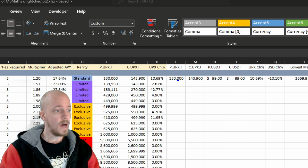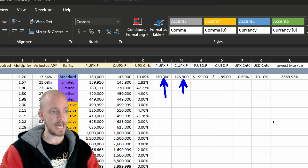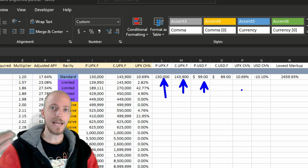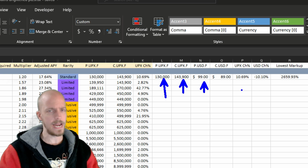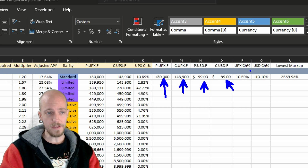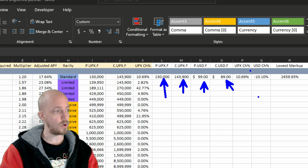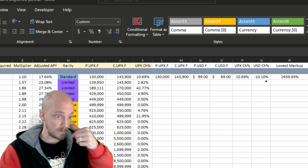The previous UPEX floor, 130,000, current UPEX floor, 143,900. Really nice increase there, 10.69% on the lower end of Manhattan, just picking up nicely as Manhattan usually does. The one thing that's kind of weird, though, the previous USD floor, 99. First off, Manhattan under $100 is rare in and of itself. Seeing it at 89 is nuts. And we've seen a couple of them dive even under that before. So there's some really interesting dips going on in Manhattan as an overall scene. The USD floor down 10.10%.